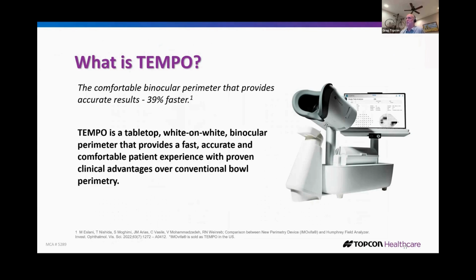So what do you think I'm doing? If I'm getting tested on a conventional perimeter with my right eye patched, I'm probably trying a little bit harder. The stakes are high. The stress is high. This kind of takes that away. It's kind of odd, but it does. And it's very interesting. Next slide.